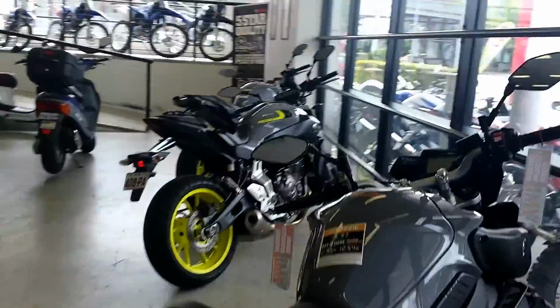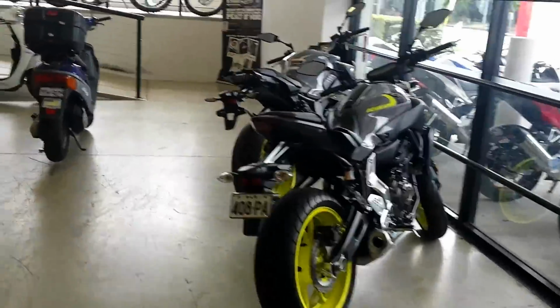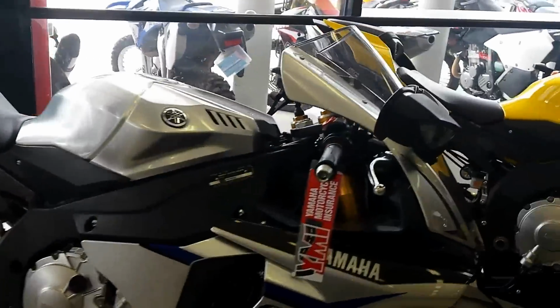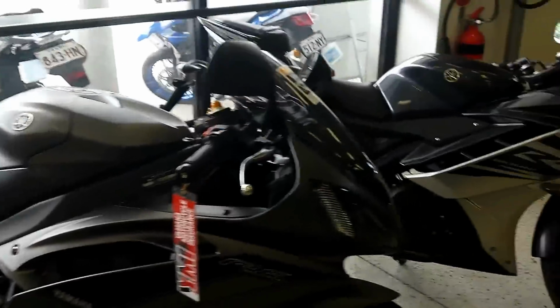So here we go, we're at the front here, the MT-10, the MT-7. Aren't they exciting looking machines? We have all the beautiful bikes here. Have a look at this beast. Wow. So there it is, a quick look.